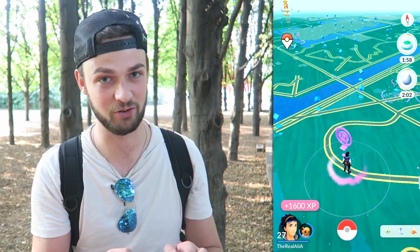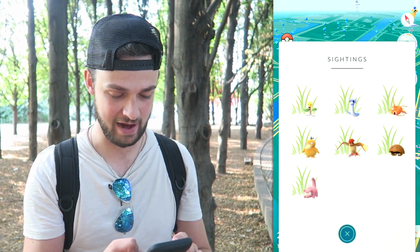Rattata. France, your eggs are, I'd say your eggs are better than back home in the UK, but then definitely not as good, unfortunately, as LA. That puts us 200 XP.